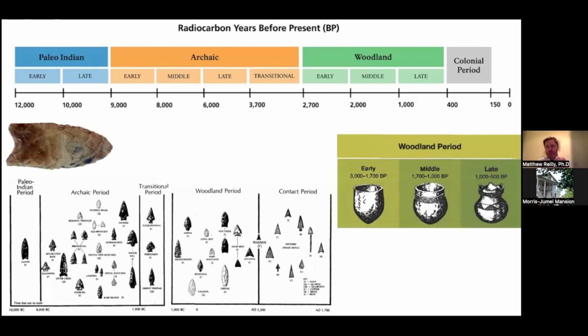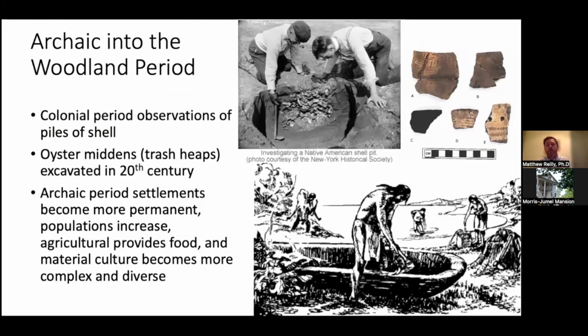Because while artifacts do date to particular periods, they can often be used and reused at multiple points throughout a landscape's past. And that's certainly something that would have been true for the Morris-Jumel property, and something I'll come back to. But in terms of the broader landscape of the five boroughs, we do have incredible evidence of socially complex indigenous peoples calling this space home going back thousands of years.